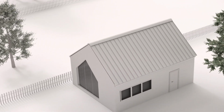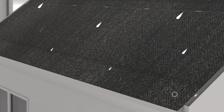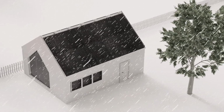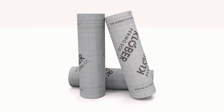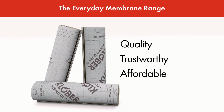We even have a solution for metal roofs, SEC 400. Acting as a waterproofing and drainage layer for standing seam metal roofs, and its unique wire mesh provides effective sound deadening against heavy rainstorms. We know that one of the biggest problems facing our merchants and installers today is pricing, so we're here to make quality, trustworthy membranes affordable.